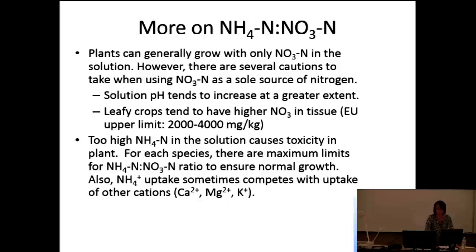So for strawberry, because we want to include 10% of nitrogen in the form of ammonia, we have to use ammonium sulfate. It used to be ammonium nitrate, which is not going to be available because of the homeland security issue. So it's more challenging now. It used to be much easier to locate.